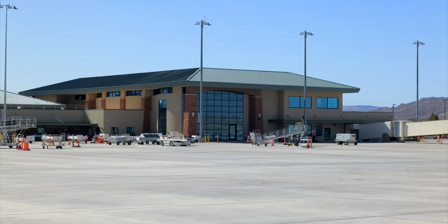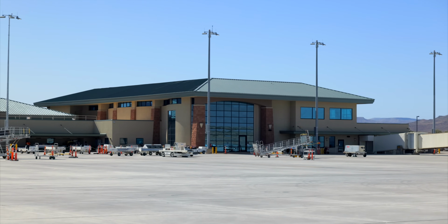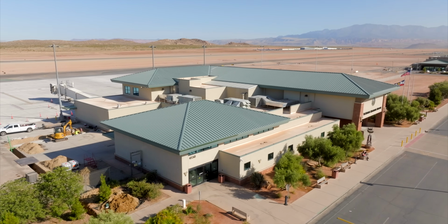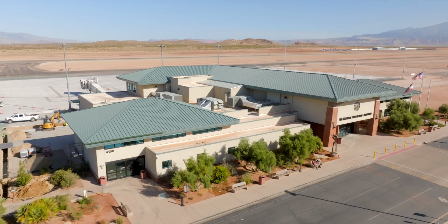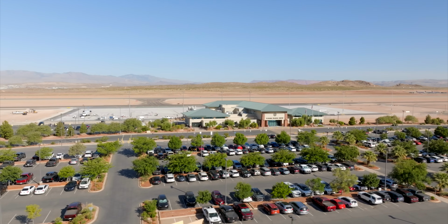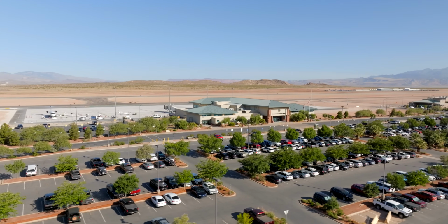Then as far as the terminal building itself, they do have plans to expand this as well, but it won't happen for another couple years. Currently, they are remodeling the observation deck upstairs. They're turning that into a restaurant and bar for people that have checked into their flights. So I know that's going to be a really huge component for the customer experience here.